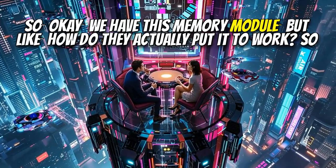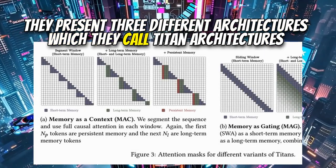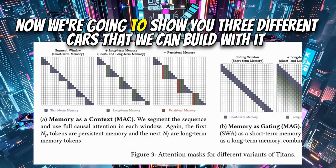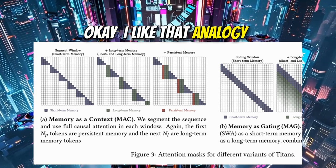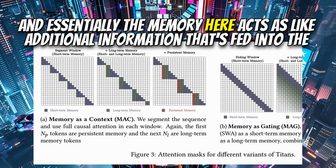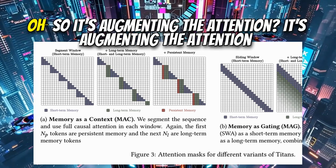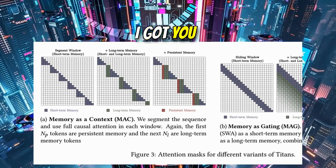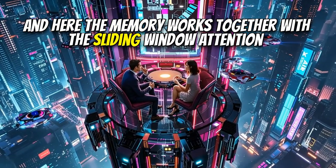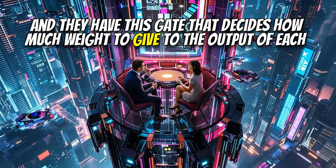Okay, we have this memory module, but how do they actually put it to work? They present three different architectures, which they call Titan architectures. It's like they're saying, we have this really cool engine, and now we're going to show you three different cars that we can build with it. I like that analogy. The first one is called Memory as a Context, or MAC. Essentially, the memory here acts as additional information that's fed into the attention mechanism. So it's augmenting the attention. The second one is Memory as a Gate, or MAG. Here the memory works together with the sliding window attention, and they have a gate that decides how much weight to give to the output of each.